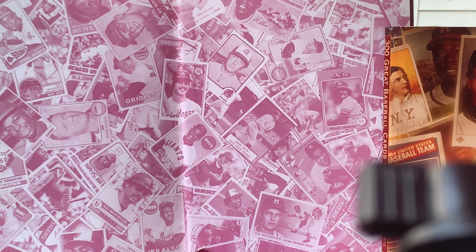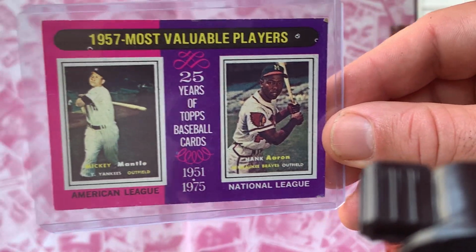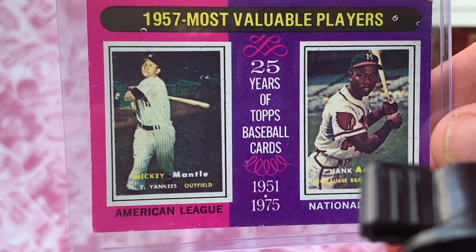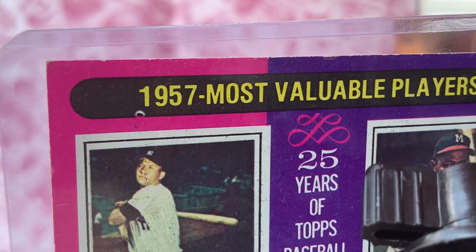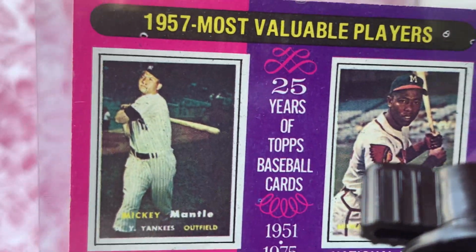All right, next up is an iconic card from 1975. Again, out of the set. This features both Hank Aaron and Mickey Mantle as a throwback to the 1957 Most Valuable Players. And that card on eBay, the '75 Aaron and Mantle MVPs from '57, sold for $4,499 on eBay.